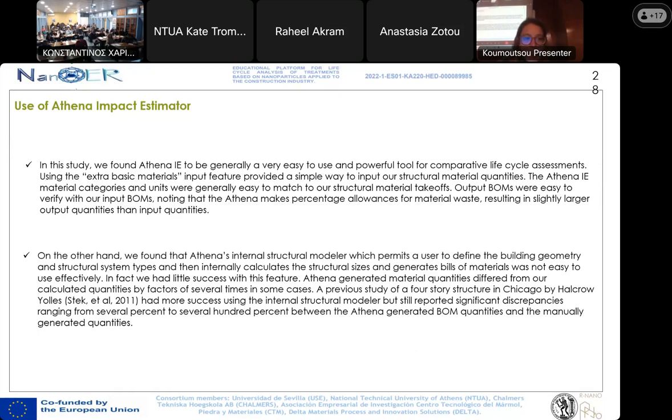On the other hand, we found that Athena's internal structural modeler, which permits a user to define the building geometry and structural system types, and then internally calculates the structural sizes and generates bills of materials, was not easy to use effectively. In fact, we had little success with this feature. That's why Athena generated material quantities differed from our calculated quantities by factors of several times in some cases.